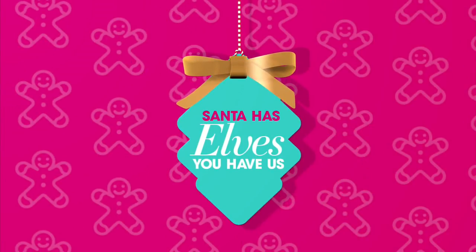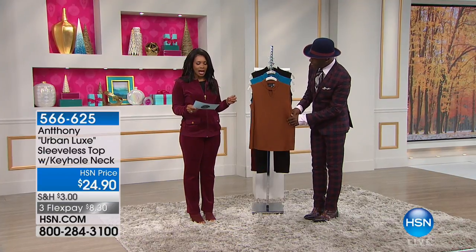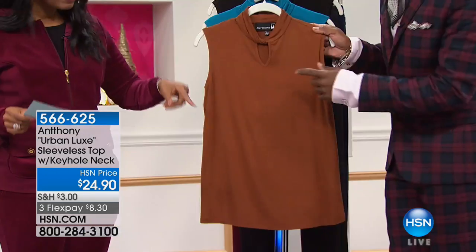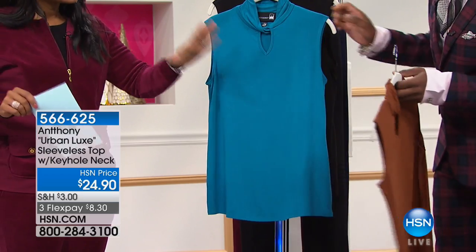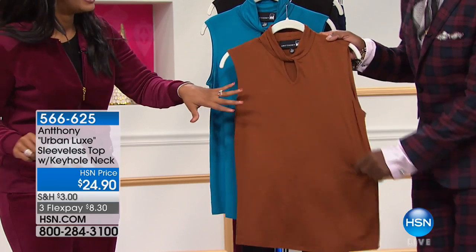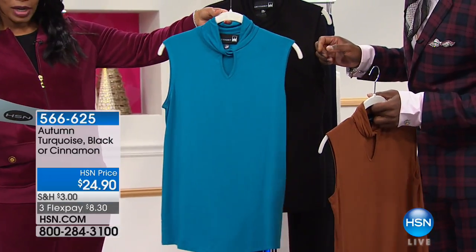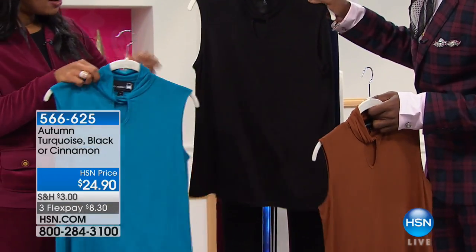And this one is your Urban Luxe sleeveless top with the keyhole neckline. So this is cinnamon. Look at that, cinnamon. So if you love the cinnamon, you can get it to match your sweater. And finally, we still have something in cinnamon left, because this color is selling out so fast. Here it is in autumn turquoise. Autumn turquoise was a deep, deep turquoise. And then there it is in black.